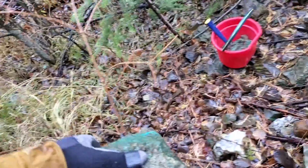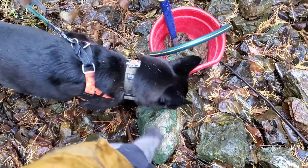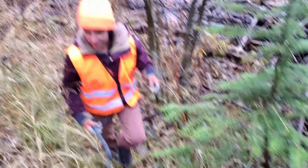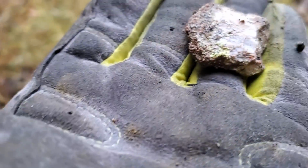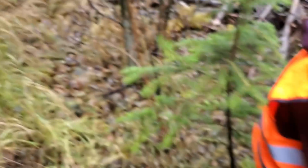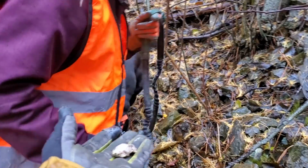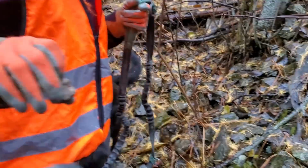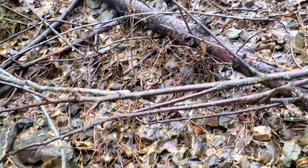Okay, Sarah, this one's for you to carry back. Ugh. Look at that, how green all that stuff is. Yeah, all of this. What do you got? Interesting. I don't know, is that on the rock or is it something glowing? Yeah, I don't know. I didn't want to scratch it too hard. Here, put it in your pocket. Oh, well, I put it in my pocket then. I don't have a pocket.